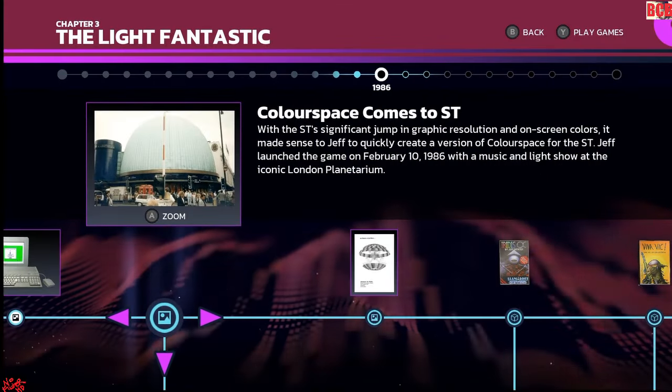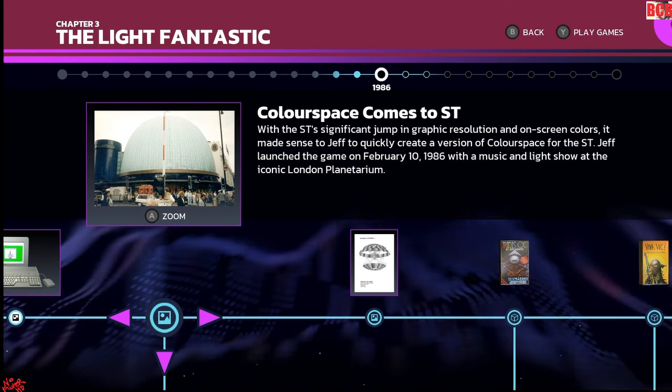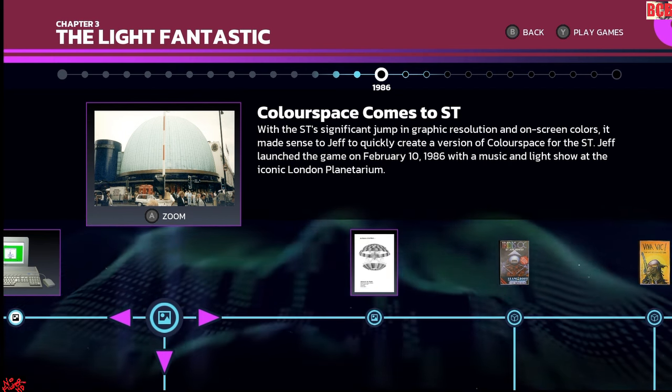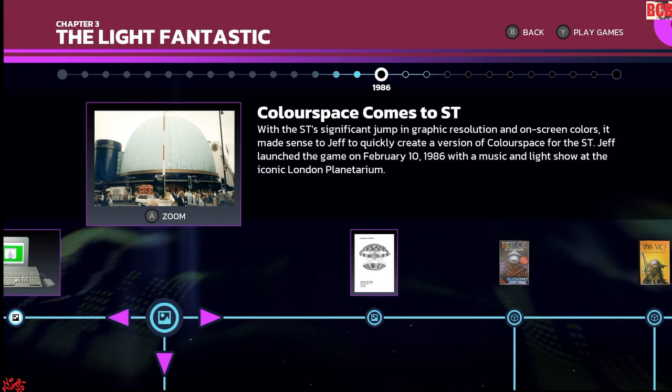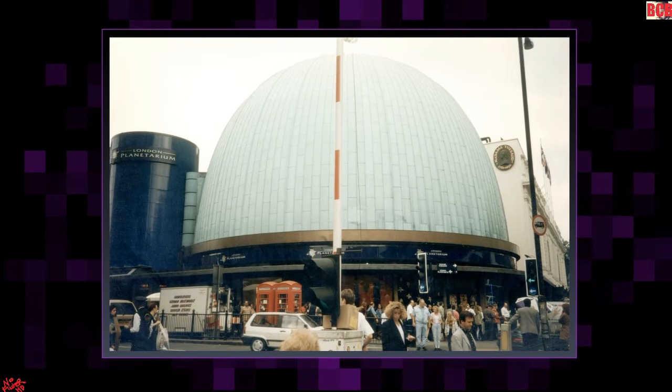Colourspace comes to ST. With the ST's significant jump in graphic resolution and on-screen colors, it made sense to Jeff to quickly create a version of Colourspace for the ST. Jeff launched the game on February 10th, 86 with a music and light show at the iconic London Planetarium. That is so neat. I just love that.